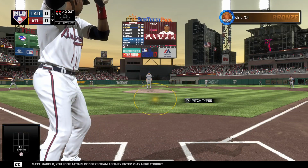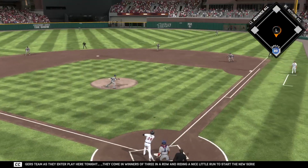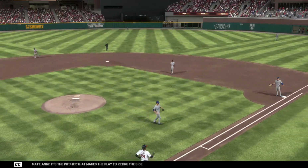It's 2-0. Harold, you look at this Dodgers team as they enter play here tonight. They come in winners of 3 in a row and riding a nice little streak. And it's the pitcher that makes the play to retire.